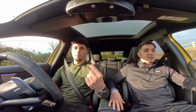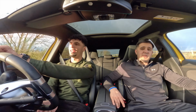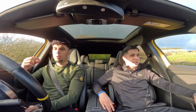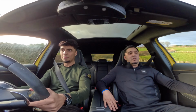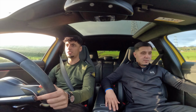Cons are the build quality inside, the plastics. It's not the best ride. Inside, you know, the rattling noises. But for us, we want a car to be nice and tight. Yeah, it just rattles like mad, everything. But other than that, I've got nothing else bad to say about the car.